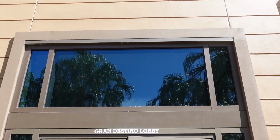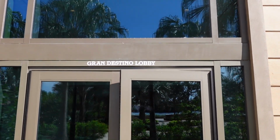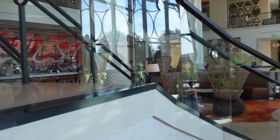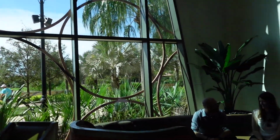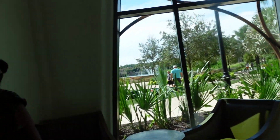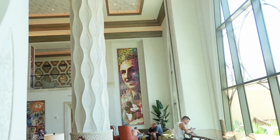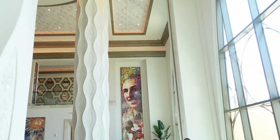Vegetation is just wonderful, well manicured. This is the Destino lobby. It's very elegant. The lobby smells extra fresh. The scent that is used in the lobby is called Hibiscus Passion. Nice piece of art, isn't it? Wow.